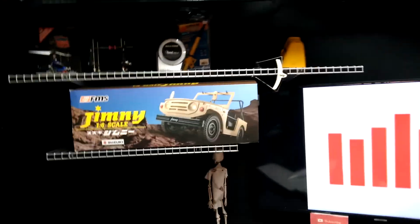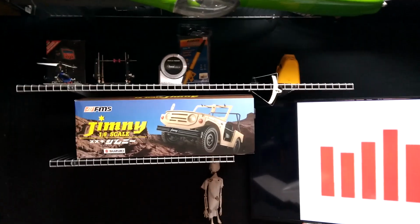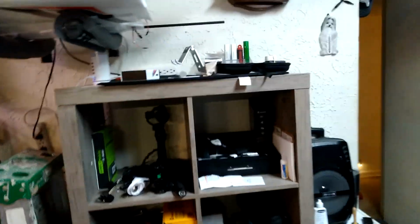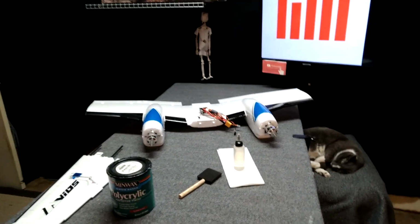So, all right, we'll do another one of these tours at another time. We've got a couple more rooms and closets, and like under workbenches, and that thing's full, and that's becoming all camera stuff there. But all right, guys, I'm gonna put some polyacrylic on the wing half here, and I guess that's it.